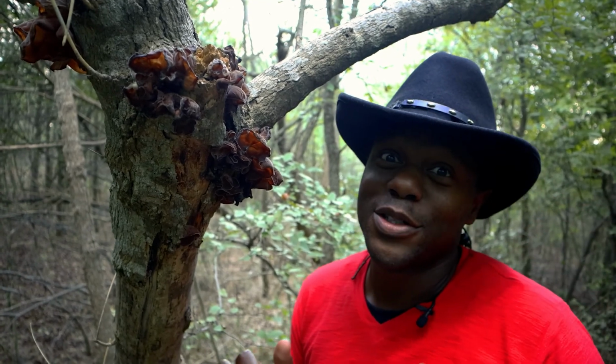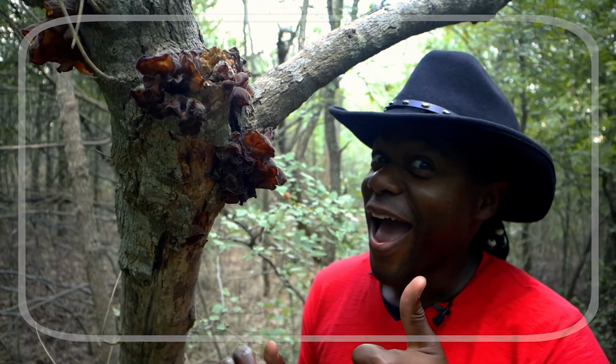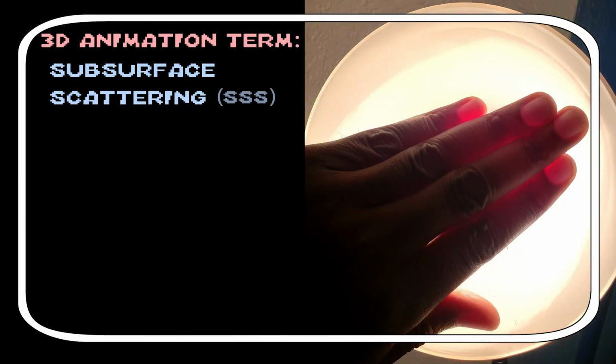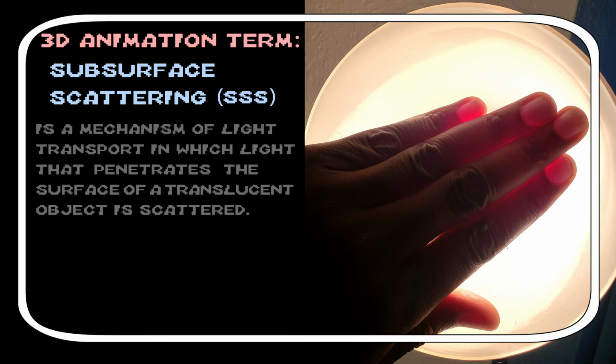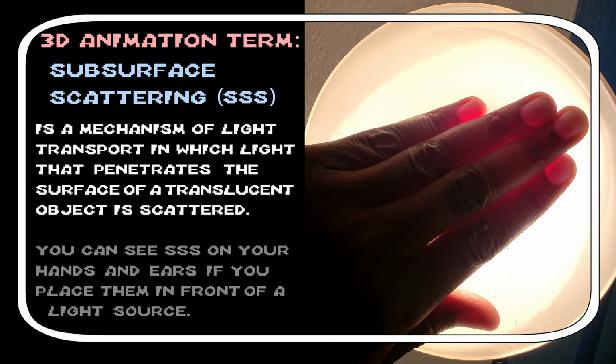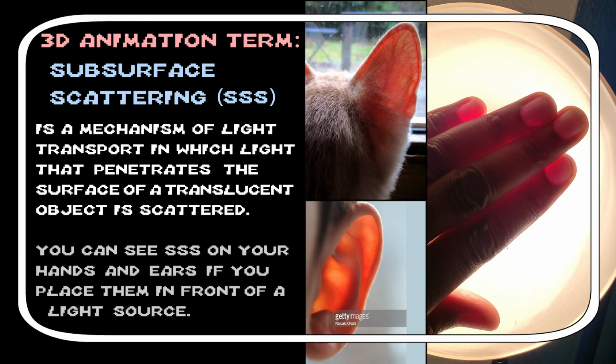In 3D, that's called subsurface scattering. Subsurface scattering, or SSS, is a 3D animation term. SSS is a mechanism of light transport, in which light that penetrates the surface of a translucent object is scattered. You can see SSS on your hands and ears if you place them in front of a light source. Enough animation talk. Back to nature.